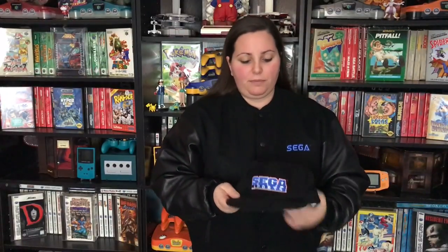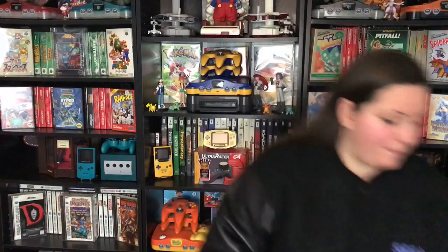So these next two items I actually found on eBay. So here we have this Sega sports hat. And this hat is made out of corduroy, so it's a little bit different than some of the hats that you see today. So this hat was created back in the 90s, and it helped as a promo item for Sega sports games.